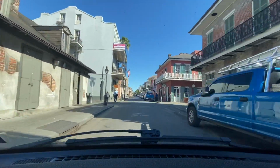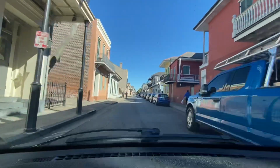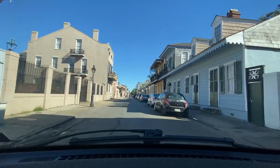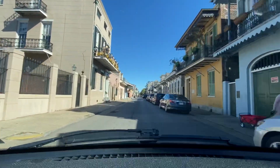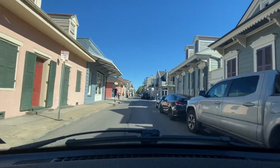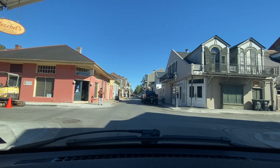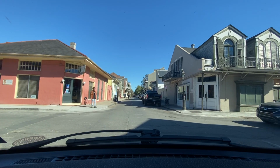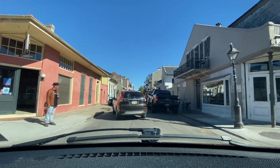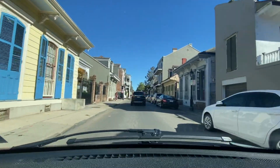Looks like we're coming down to the end of Bourbon. But there's a lot of architecture all around here. A lot of beautiful, beautiful architecture, guys. We got Jezebel's on our left. And we got more second floor balconies. I'm gonna allow this guy to go, even though they had the stop sign and we didn't. I gave them the right of way. Look at the detail to these buildings.